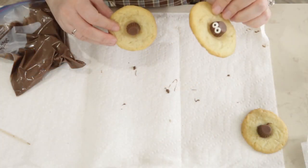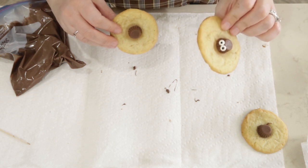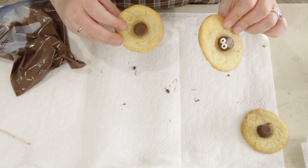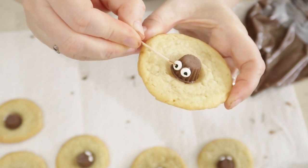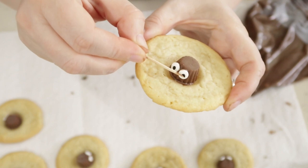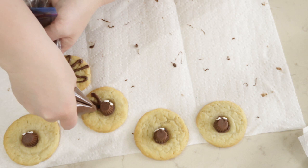As I'm putting together the cookies, I learned a little trick. Instead of doing the legs first, do the eyes first and then the legs. Then you don't have so much of a struggle trying to get the eyes on. Also, when you're working with the eyes, you can take a toothpick and just lightly push the eyes a little bit so that the chocolate on the eyes adheres to the Reese's Mini. This is actually very therapeutic.